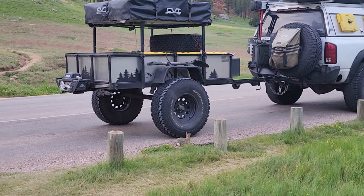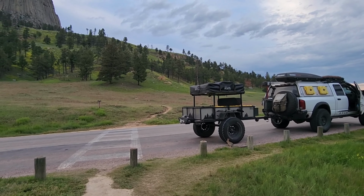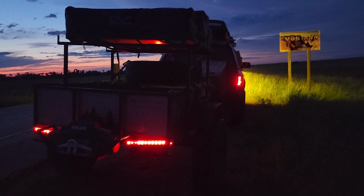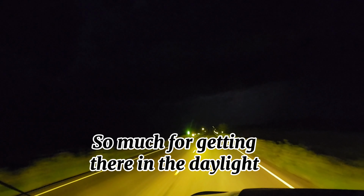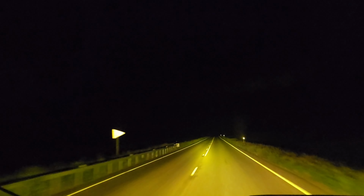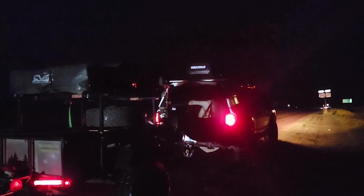Well, we had a nice little hike around Devil's Tower, and now we're just headed back to the truck and hopefully find camp before it gets too dark. Right in the middle of it right now. Just about a half hour to go till camp.